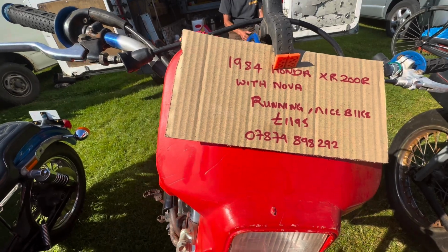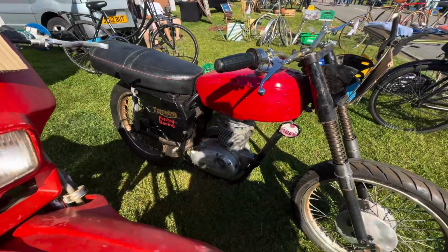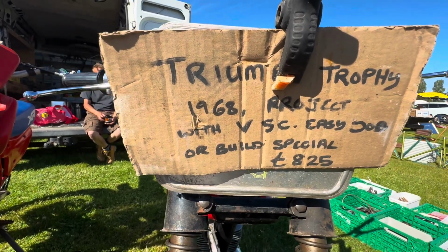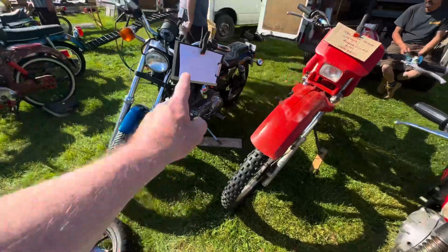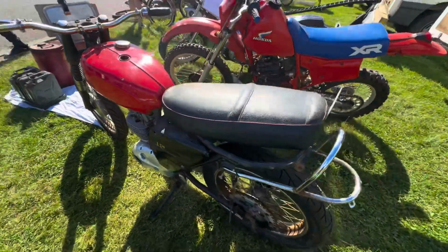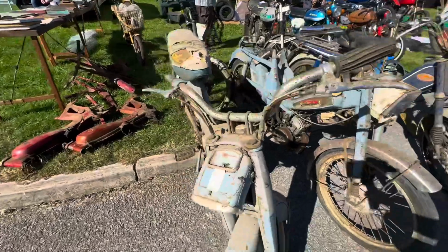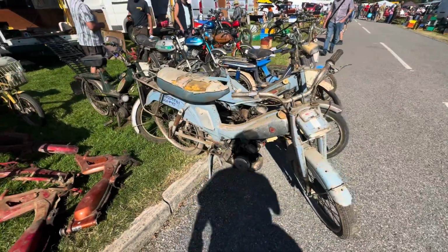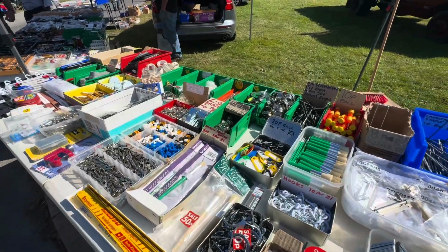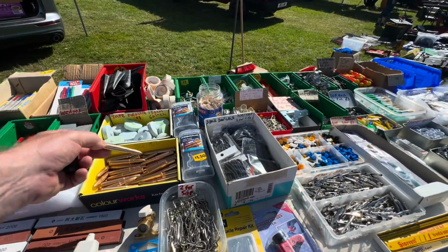1984 Honda XR200. Normally been running to ground then. Trophy, 1968. Call the same mobile for any of these. These two are the same. I own these two. Come on, is that right? I'm just coming to get some money. Some nice restoration projects. I've got some of these somewhere actually. They're great for the van though. Plastic bullet.